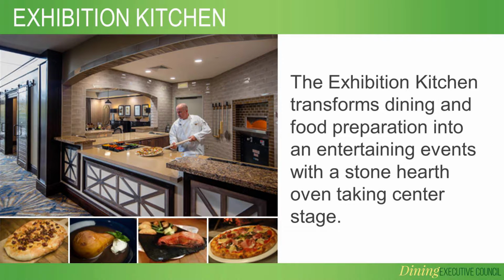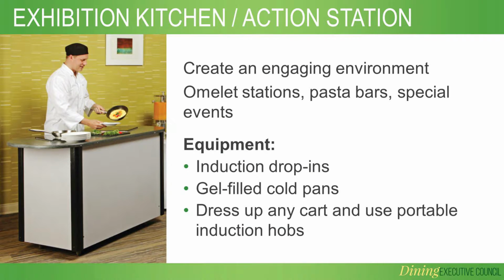At this time, Shellee will share some equipment solutions for bringing display cooking into the dining room on a smaller scale. Yes, you can also create that exhibition kitchen experience in a smaller footprint with the action stations that many of you are probably familiar with. We see a lot of omelet stations and pasta bars as great options for menu items for this application.